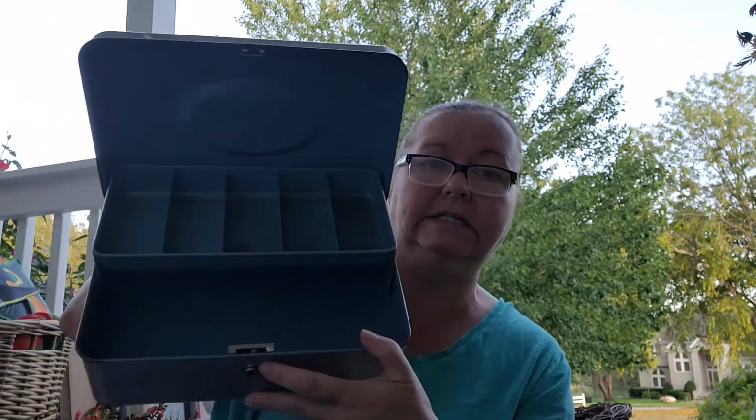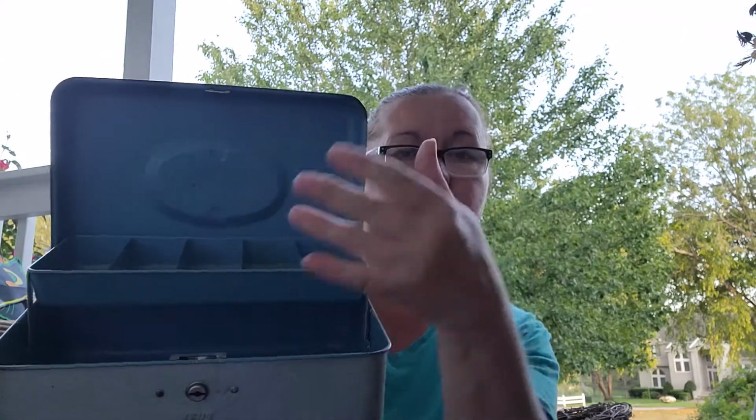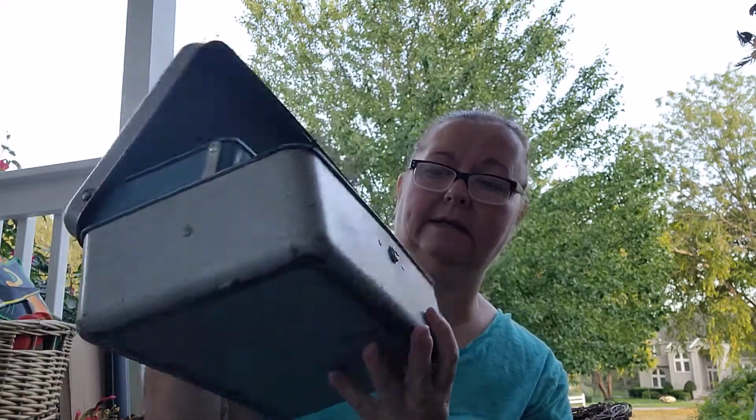Might just do a few things to it. It's an older box. These sell pretty good as well. Maybe clean it up a little bit and put some older fishing lures in it and just display it like that. So I might not do too much to this because I love the rustic look of it.